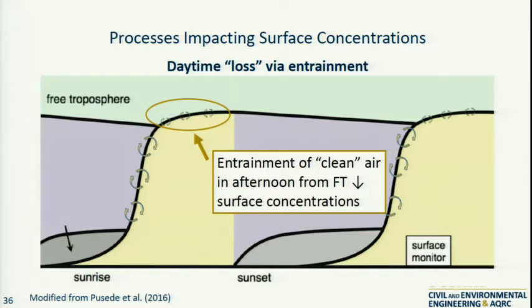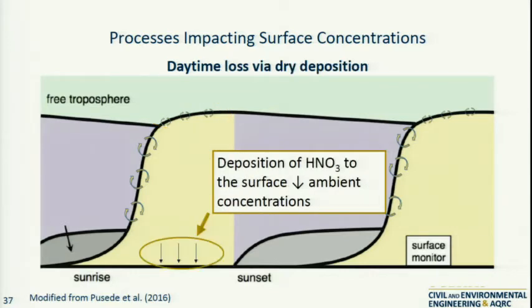Think of that as a sink for your nitrate, because you take what's down here and you stick it out to the rest of the world, and we don't worry about it anymore. Then we keep going through the day. Well, actually, during the day as well, temperatures are warm. So if we have some gas phase nitrate around, that gas phase nitrate might actually dry deposit to the surface. If it does that, then the particles might evaporate in response. And then those gases might deposit.